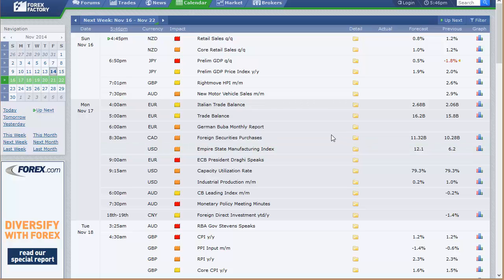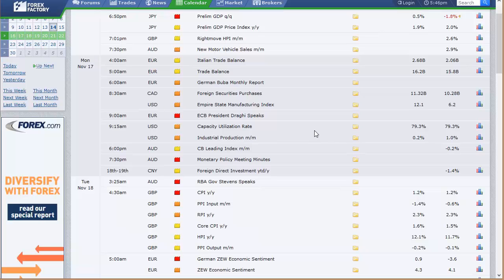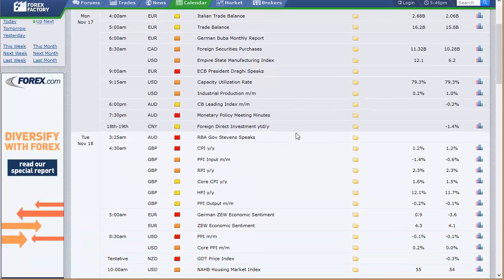Kind of paint ourselves a picture. Sunday, retail sales out of New Zealand going into Monday. That's Monday morning over there. Preliminary GDP out of Japan. The Rightmove HPI, that's the house price index out of the UK. New motor vehicle sales out of Australia is probably not going to rock the boat. Going into Monday, trade balance out of Europe and Italy in particular. Canada's got foreign securities purchases.